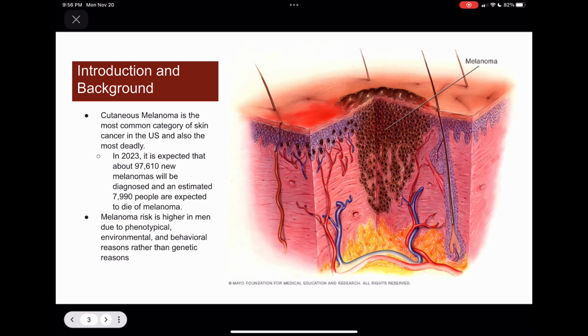The risk of being diagnosed with melanoma is higher in males due to phenotypical reasons such as ethnicity, eye color, hair color, as well as environmental and behavioral reasons such as their occupation or lack of sunscreen use. These factors put them at high risk for diagnosis over females.